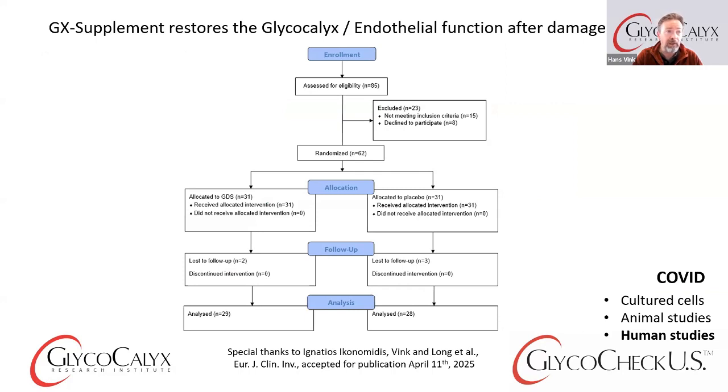by a study that we did. We also are co-authors on that paper together with Ignatios Economidis and many other people. He did a study on people a few weeks after they were infected by the COVID-19 virus. So initially, there were about 85 people that were eligible for the study.